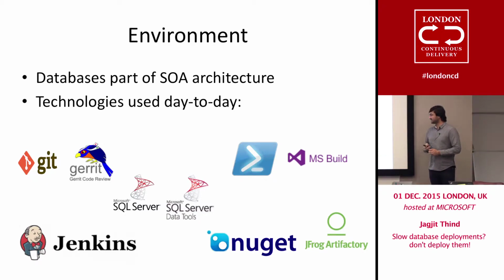These are the types of technologies that are used day-to-day. At the heart, there's SQL Server Data Tools and SQL Server. Most of the data platform is built on SQL Server. Around it, we use Git and Gerrit to manage the code, Jenkins for all the CI, PowerShell and MSBuild to write all the build and deploy scripts, and NuGet and Artifactory for package management.